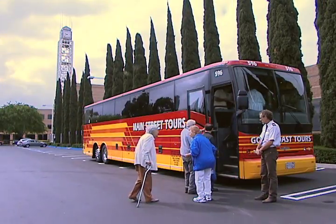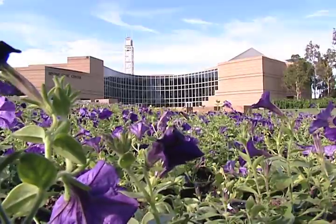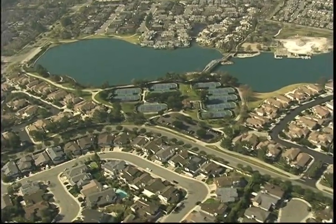I guess we'll need a bus driver. And we'll need a tour guide. Meet Kelly Sunderman, an Irvine school teacher whose parents were one of the first residents to embrace the incredible lifestyle Irvine offers. Kelly and I set out to determine what factors go into the creation of a city that is now heralded as the primary model for planned communities across the entire nation.